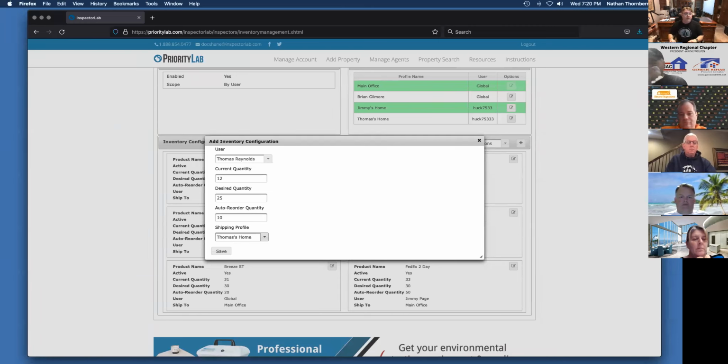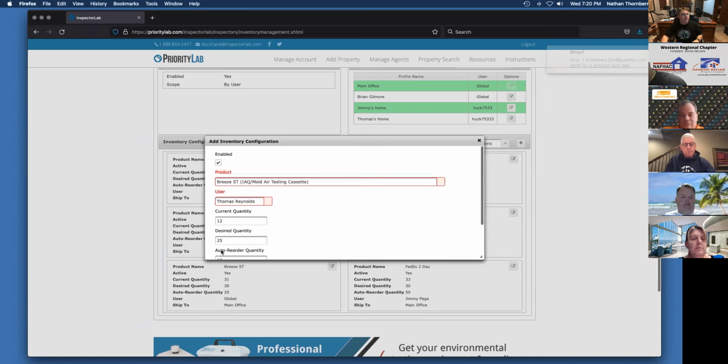Or maybe you have meetings regularly and you distribute materials to a bunch of guys that are very local to your office. Well, those guys can go to the shipping profile of the office. You don't even have to set up shipping profiles for their home. So once I press save, that gets added. I can only add one profile for that product.